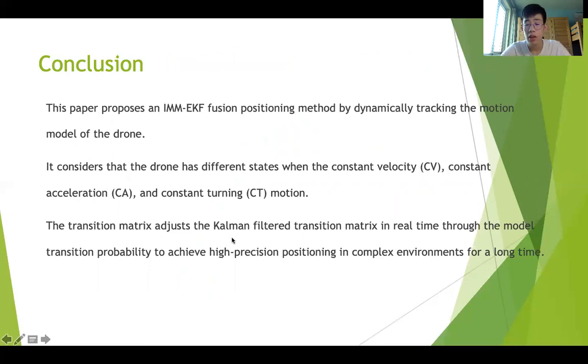So let me make a conclusion. This paper proposed an IMM-EKF fusion positioning method by dynamically tracking the motion model of the drone. It considered that the drone has different states: constant velocity CV, constant acceleration CA, and also constant turn CT motion. The transition matrix adjusts the Kalman filter transition matrix in real time through the motion transition probability to achieve high accuracy positioning in a complex environment for a long time.